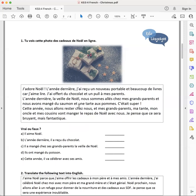L'année dernière, il a reçu du chocolat. Bon, qu'est-ce qu'il dit? L'année dernière, j'ai reçu un nouveau portable et beaucoup de livres. J'ai offert du chocolat et un pull à mes parents. D'accord. C'est faux. Almost got that wrong myself.